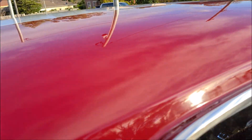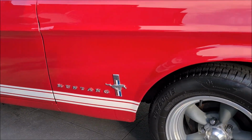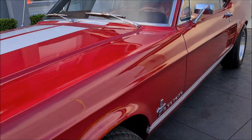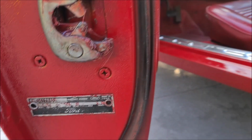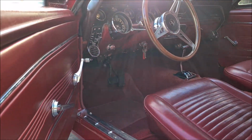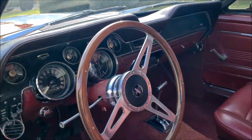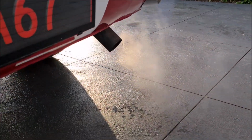And this would have been a 289 to start off with originally. Probably a 4V 289. I'll just have a look, I'll just go to the tag. And the door tags here, so it's all matching the car. There you go. Lovely exhaust note.